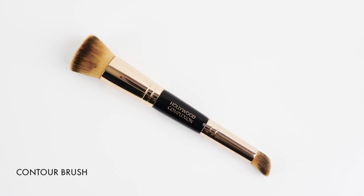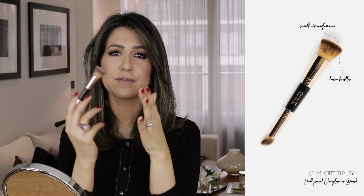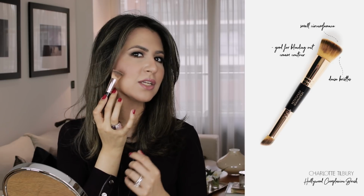My favorite one for cream contour is this one from Charlotte Tilbury. It's the Hollywood Complexion brush. This one again is very similar to the Zoeva brush, very densely packed bristles, but it is smaller than the Zoeva brush. So I find it's really good to blend in the contour just around this area. It gets in really well underneath your cheekbone. If it's a very big brush, you're going to end up spreading the contour everywhere, and then you're going to lose the effect. So this one's quite good because it goes in really nicely into that little corner.